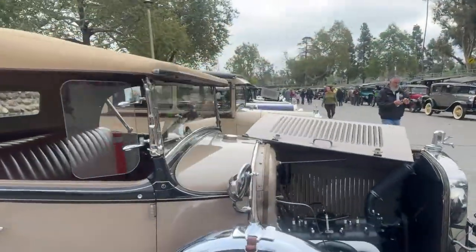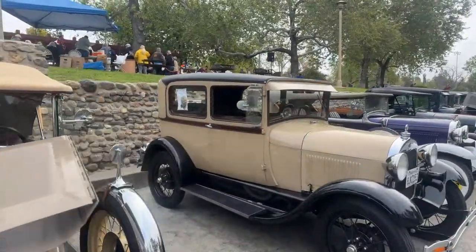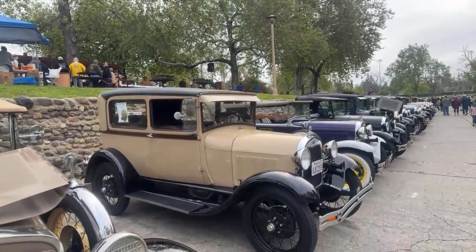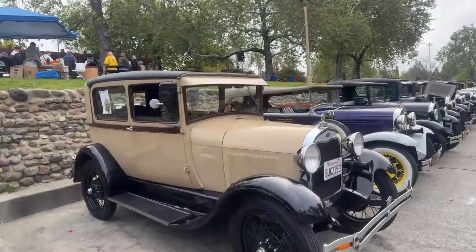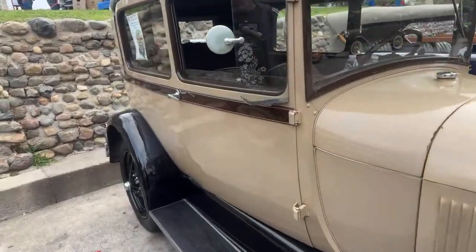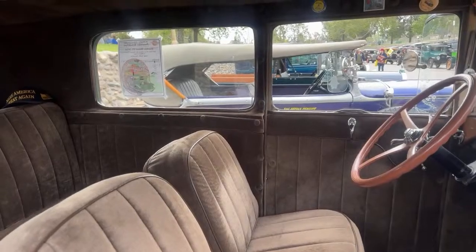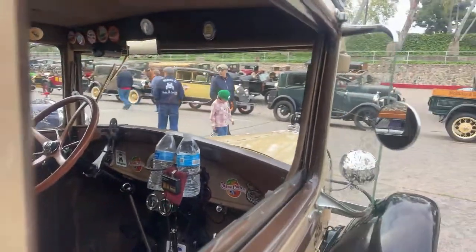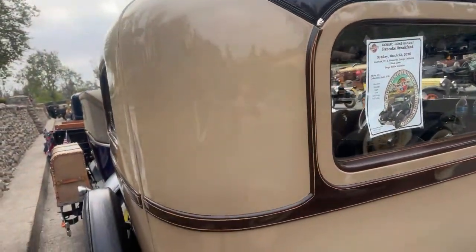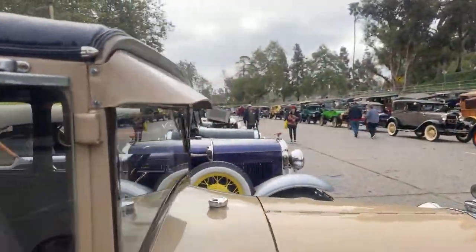So this is a 30 or 31. I believe this will be a Roadster, even though it does have a roof. The Roadsters don't have windows. This is a 28-29 Tudor. It's a full fender car. They would call it, I think, a buckskin interior. Look at the whole top. This is vinyl. It has wood bows underneath, and then they put, no, it's not vinyl, it would have been leather at the time.